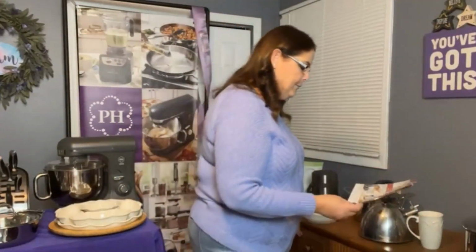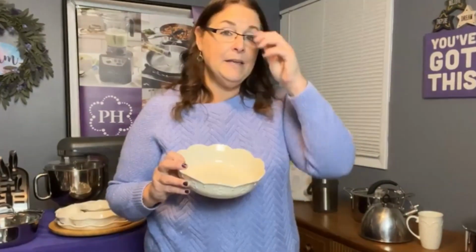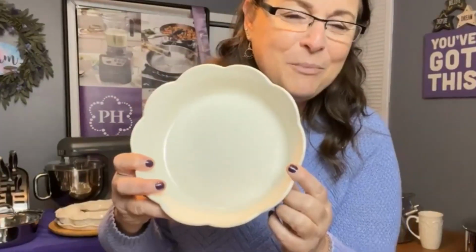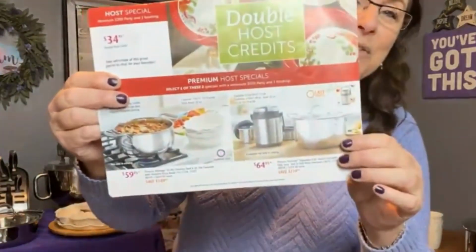$64.95, or you can take the 6-quart stock pot in the tri-ply, and in addition, you can get the Marbella pasta bowls. And this is also a set of 4, and those are on sale for $59.95. So these are some extra items.